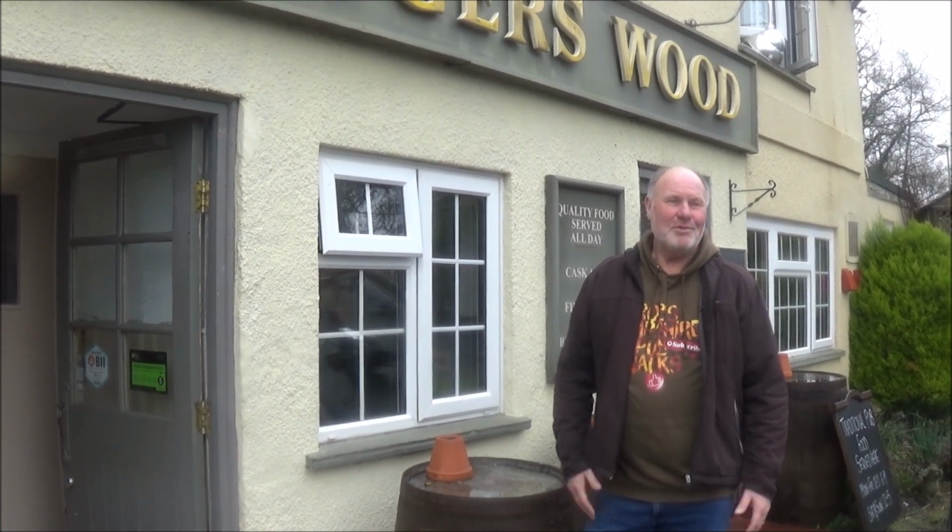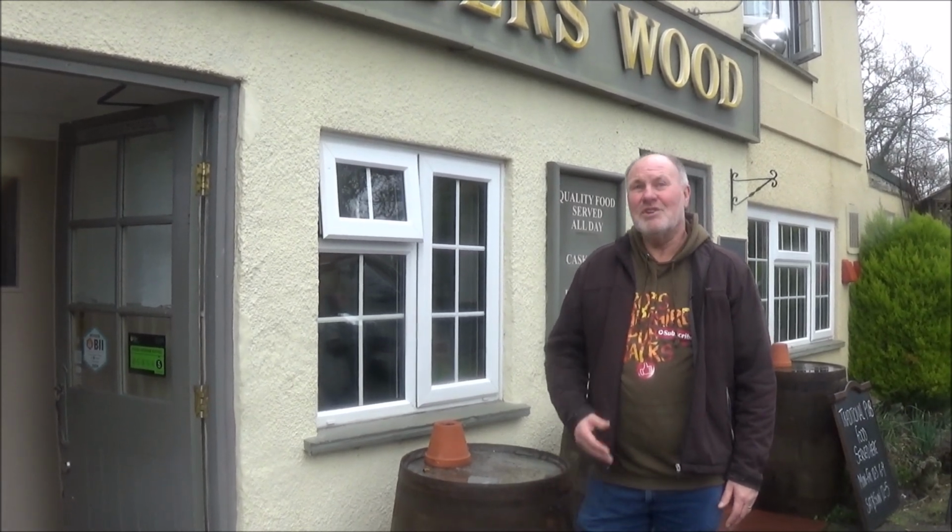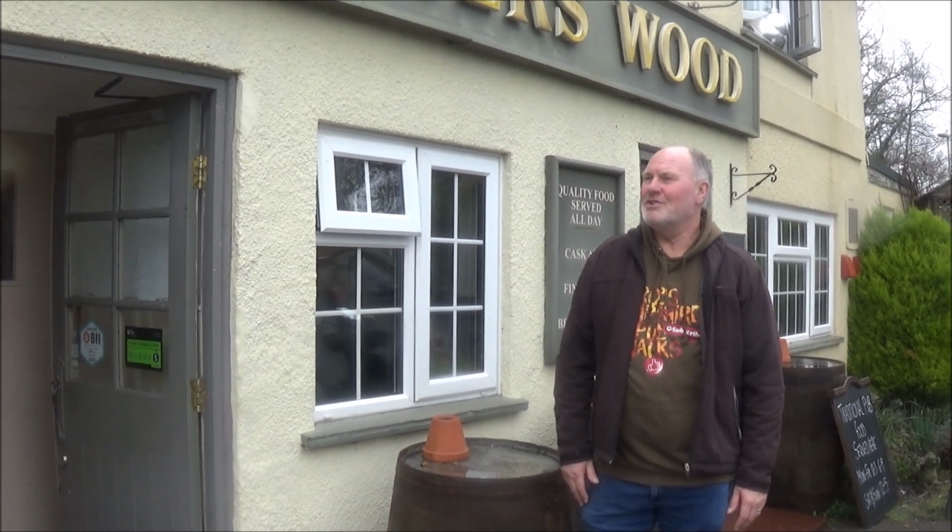So that was a lovely walk. It's about 5.5 miles. A little bit tacky underfoot in the winter because it's down by the river and everything. But it's very pretty, sort of place you wouldn't think of going walking. The nature reserve I'd never heard of until I researched the walk.